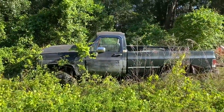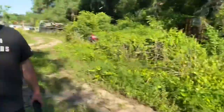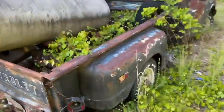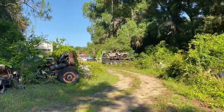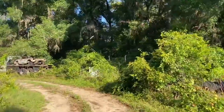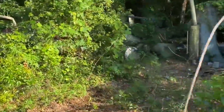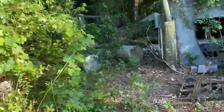Uh-oh, that's got Halfway Performance written all over it. That old square body Chevrolet right there. An old step side Chevrolet. There's a little Corvette up there on a rollback. I see two stacks sticking up out of the woods. What is that? Oh baby, we have found the fuel tank mother lode here, Austin. Jeez.